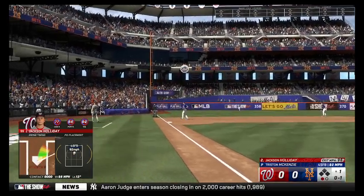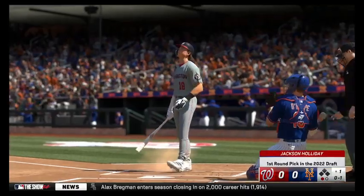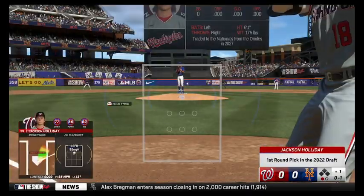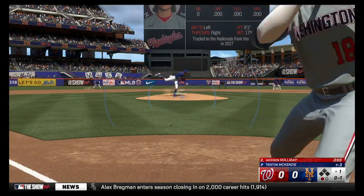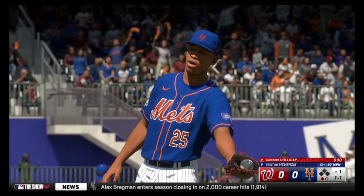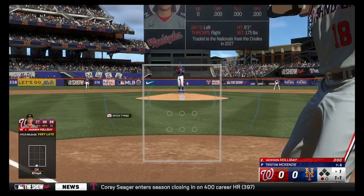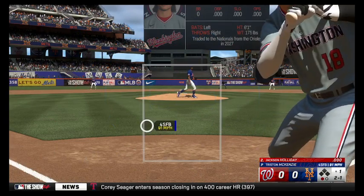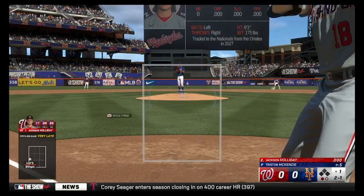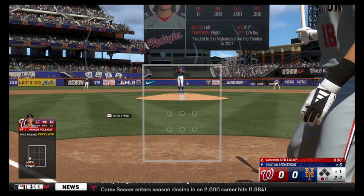He swings and fouls well away. Holliday batting second in today's lineup, and he's a former Rookie of the Year. Close one, doesn't get the call, and that's ball one. Good spot there, but didn't get the strike at the knees, and he doesn't seem too convinced by the call out there on the mound as he tries to get a better sense of the umpire's strike zone.